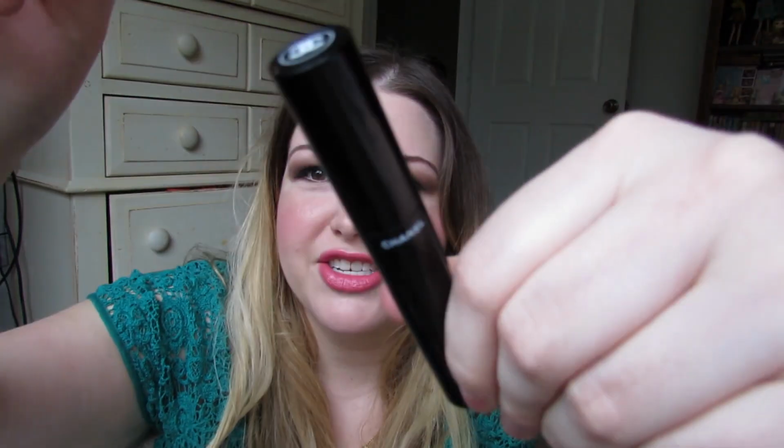Benefit They're Real, I liked it, but it smudged like crazy. I've never had a mascara smudge on me as badly as Benefit They're Real did. I looked like a raccoon. I would go out in public thinking, oh, I look pretty, and then look in the mirror and think, I look like a mess. I kind of want to try it again though, just using it on my top lashes, because sometimes that helps. But anyways, my favorite is this Chanel.